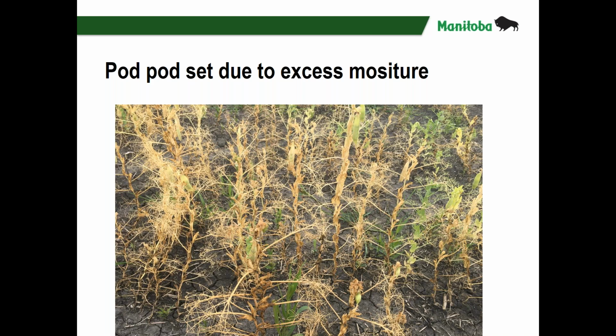NDSU does have a yield calculator out there. The problem is that peas are so variable within the field, with the number of pods and the number of seeds per pod. It's really hard to get a good estimation. And the reason I showed those pictures initially is that I think probably the best way to give a yield estimate on peas is more experience.